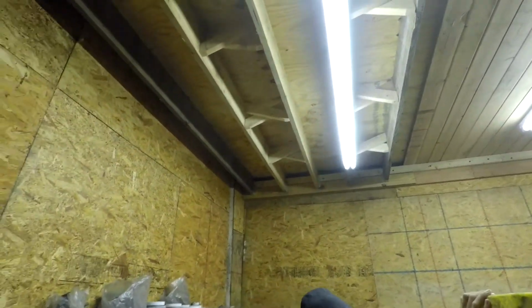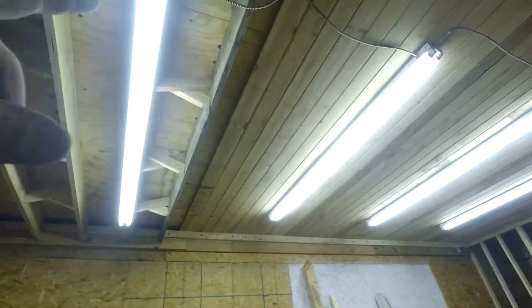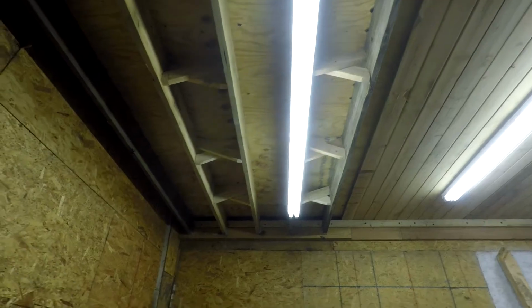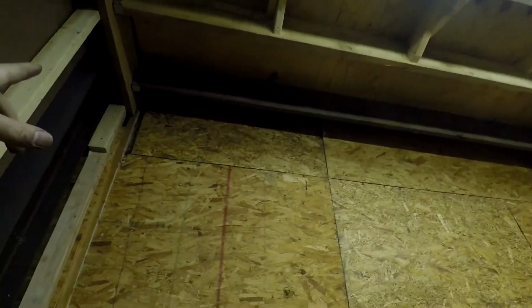We ran out of this special wood. We had this tongue and groove, so we just did plywood up there, and it's actually really stable. And we ran trusses, 12-inch trusses, or 10-inch, whatever these boards were. We have stuff already stored up there, quite a bit.